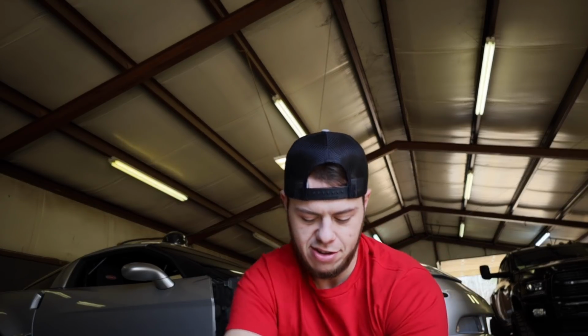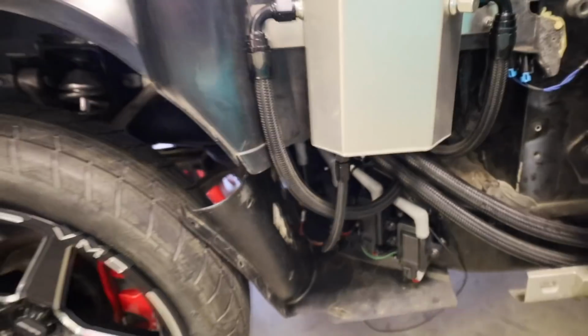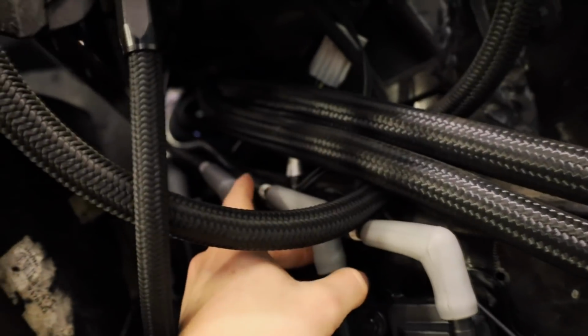Oh, I forgot to show you guys, I already did one thing. As you guys know, whenever you start getting up in power level, and especially boost level, sometimes you have issues with spark. I didn't really want to run into that, so I opted to go ahead and get the Holley Smart Coils. Those came in early, so I got them on the car and already made some plug wires and stuff. These are the Holley Smart Coils. I have them mounted down here on the frame rail. I made these sweet wires.